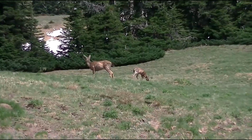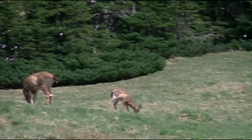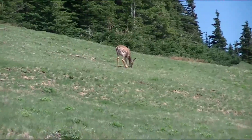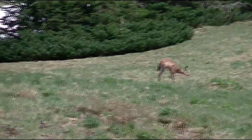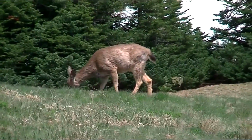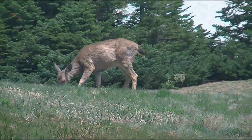So they're just looking at us. They're obviously used to people, just kind of feeding on the hillside. There was another one out there somewhere. There it was. So that's our little bit of nature. At least it's not a bear. So with that, now we'll head back down towards the visitor center in Port Angeles.